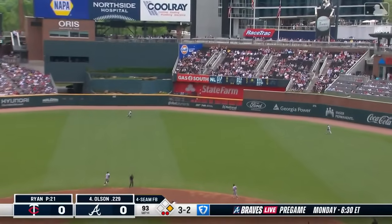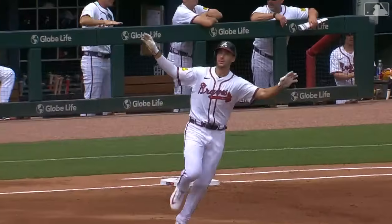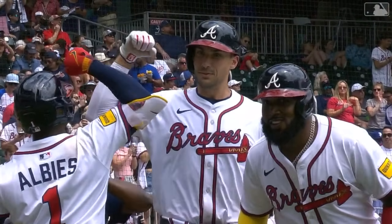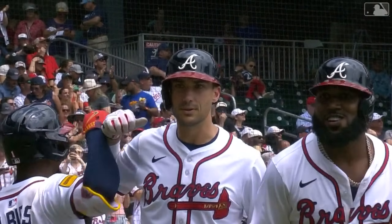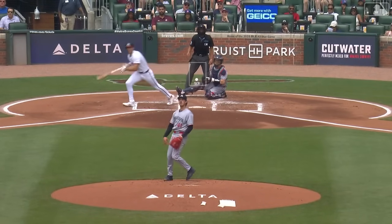Pitch on the way. Rocked. Deep right center field to the gap. It flies off the top of the wall. Kiss it goodbye. 2-run home run. Matt Olson had just enough juice on it to get it out of here. And it is now 2-0 Braves.